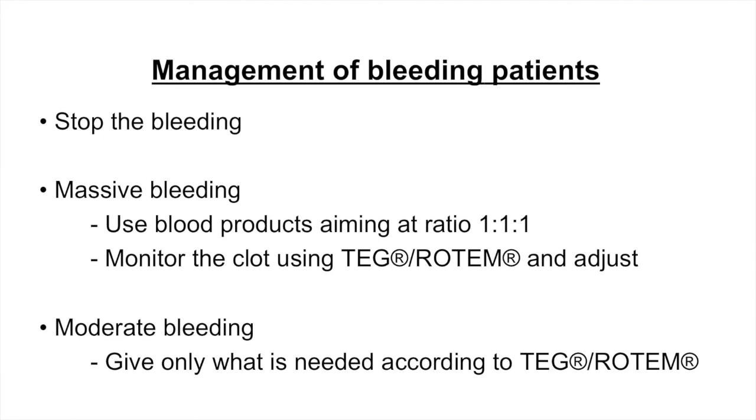My key points in the treatment of bleeding patients are that you need to remember the most important part of treating patients' bleeding is to stop the bleeding, that is in controllable bleeding or in massive bleeding, stop the bleeding and then be very, very restrictive in use of blood products. If you have a patient with massive bleeding, be very early and aggressive in the use of blood products. Aim for a 1-on-1 ratio of RBCs, plasma and platelets to make sure that you're actually delivering what the patient is losing. Whole blood is lost and you deliver something that is equal to whole blood.